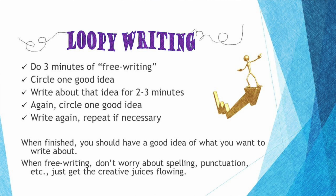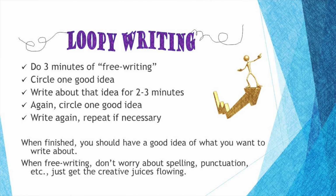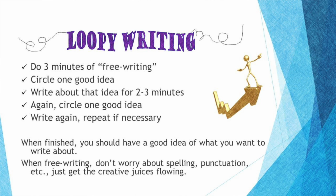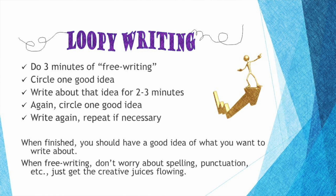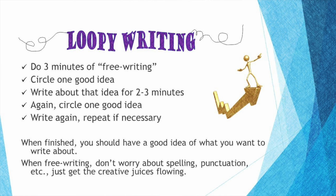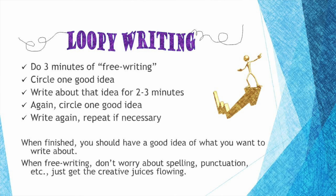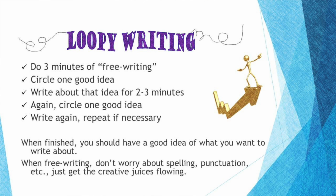Then, at the end of 3 minutes, when the timer rings, go back and look at what you wrote and pull out one good idea. Then write about that one idea for another 2 to 3 minutes. Maybe while you were in there, you said, the only favorite thing I have at school is playing with my friends at lunch time, out on the playground. So that's their one good idea. Now you're going to focus your writing on that one thing.